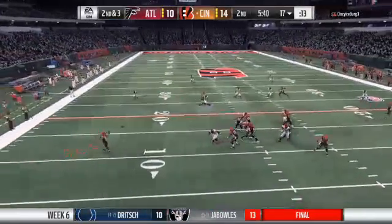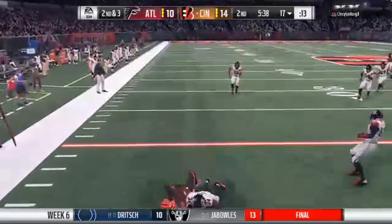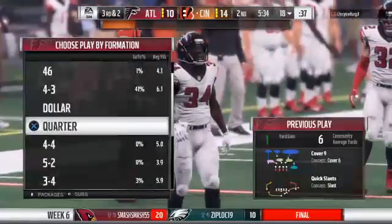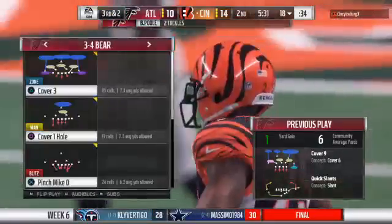Looking to throw on 2nd down. Decker. And he'll be a couple yards shy of the 20 at the 18. They'll give him a yard on the play, and that's going to bring up a 3rd down.